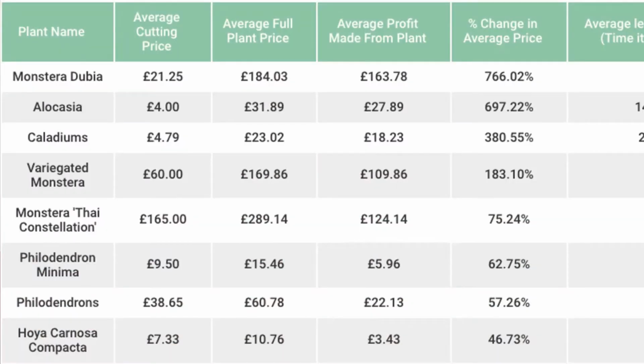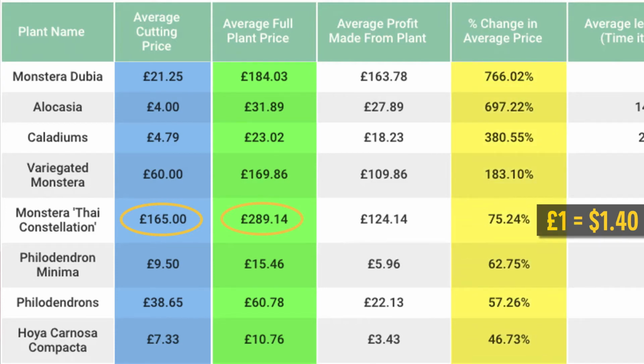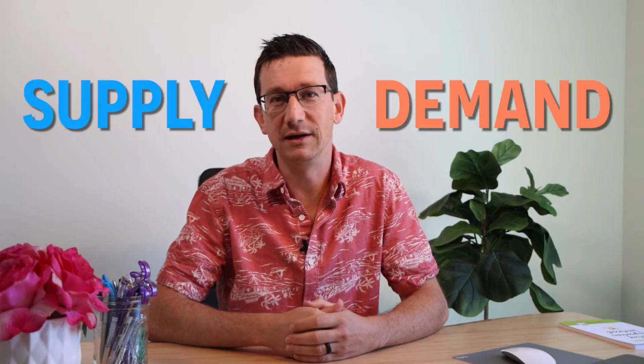Take a look at this graph for what individual plants, cuttings, and seeds can earn. Now, the prices on this chart are in British pounds, but we can do a simple conversion of $1.40 per GBP. You have plants selling for $50 to $300 and even cuttings up to $200. I think more importantly, look at those increases in prices. This certainly feels driven by simple supply-demand economics.